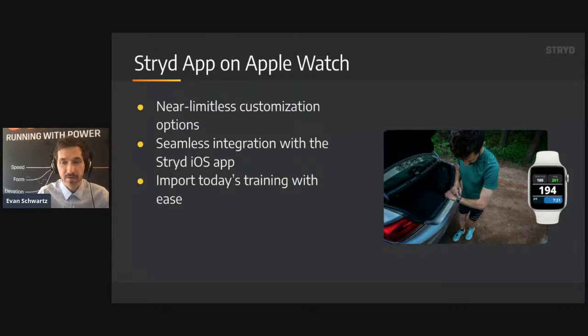And so if you have an Apple Watch, definitely give it a try if you've been curious about that. It is one of the favorite things that we get to work on and really improve on that experience.